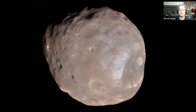And so take a look at this picture. You probably can notice right away the two features: that big old crater, that big old hole on the right-hand side, and then those, it looks like stripes along the surface.